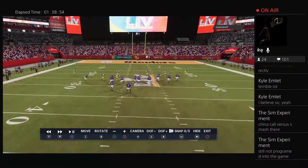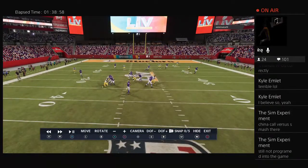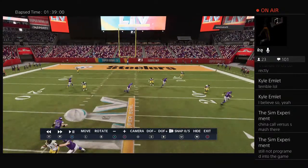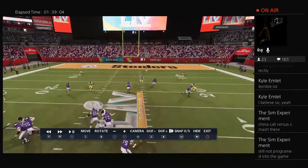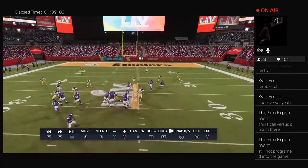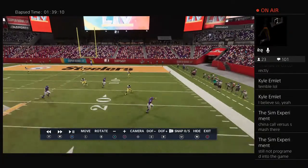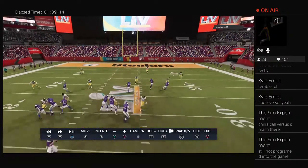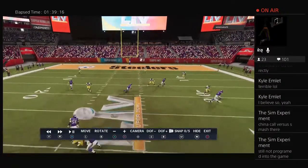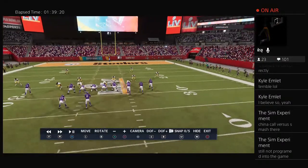I have such a hard time reading this play here. Again, I knew it was cover 3. I got to throw this quick here. So you have 3 level out patterns here. Shallow, here's a deeper one, and you have the intermediate one being run by number 3. I just got to throw that quicker. I got to rep that play more.